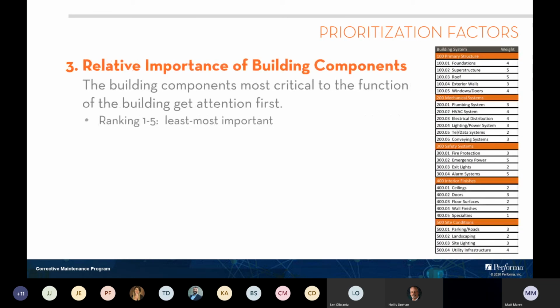So the next factor would be relative importance of building components. And this is really just the acknowledgement that not every component in the building is of equal weight to the function of that building. So for example, if you have a set amount of funding in a given year to put against a facility, and in that facility the roof needs to be replaced and the carpet needs to be replaced, well, this weighting is going to ensure that the roof gets the attention first, because it's more important to the function of that building.